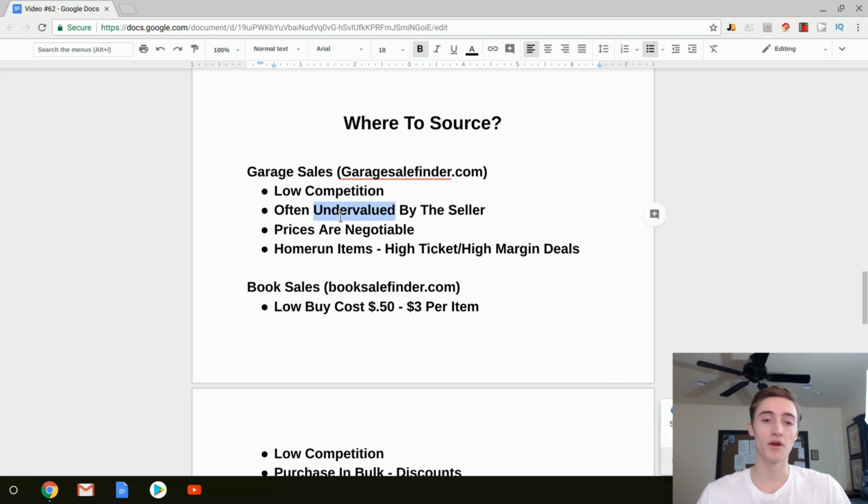Other than that, when it comes to garage sales, people are looking to get rid of their stuff. They're looking to clear out their attic. They're looking to clear out their garage. They're looking to just get rid of the stuff and make a couple bucks. So that gives you, the reseller, a huge opportunity to come in and get some really good deals.